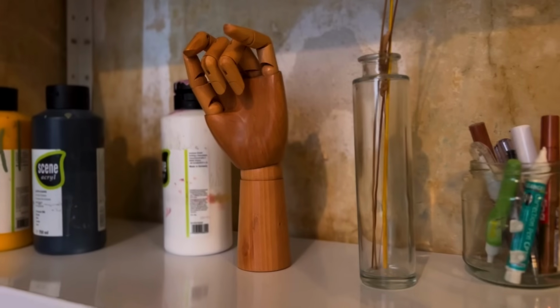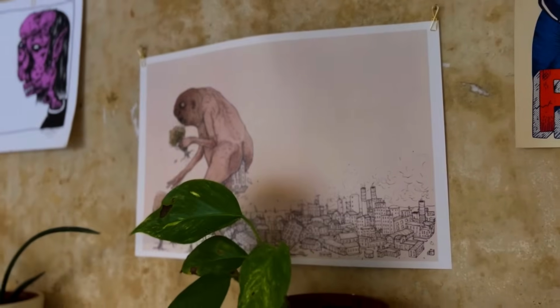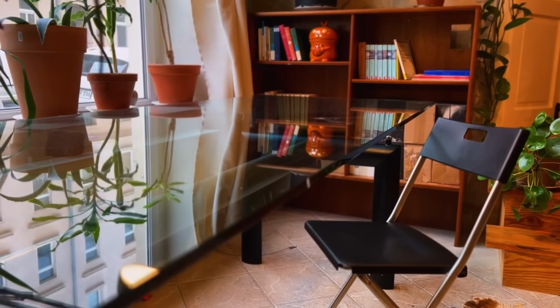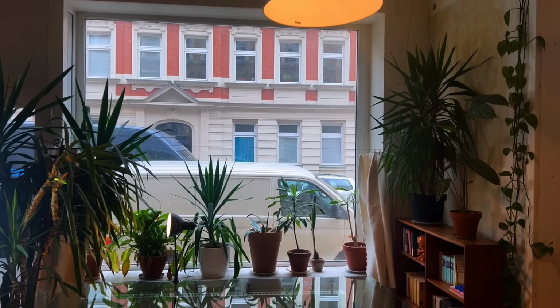And it's little personal details like this that really create a story in an apartment. As you come in, enter a completely different world. Over here we have a gigantic glass table where you can have dinner, and it is facing this gigantic window. And the gigantic window is framed by a lot of plants.